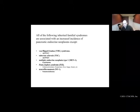Peutz-Jeghers is a tough one to remember, but all you need to put in your mind is adenocarcinomas of just about every organ with the lumen or anything that secretes anything. So, the way to sort out these things in your mind is maybe for the except questions, start going down and saying, well, I know this one isn't, what are my last choices? So, always pay attention.